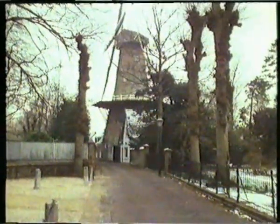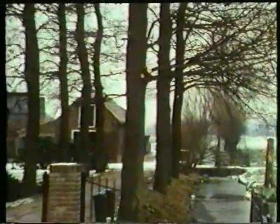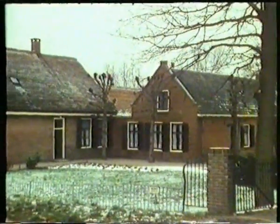Through the village street, the players went to the mill, and then across the fields to a second castle, now the site of a farmhouse. The whole route was 4.5 kilometers.